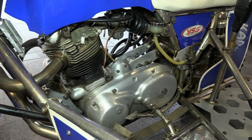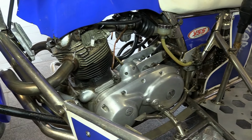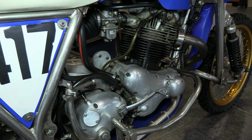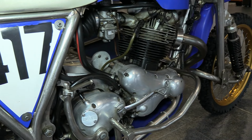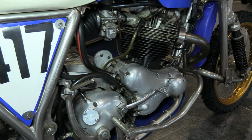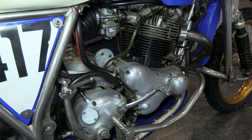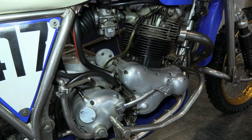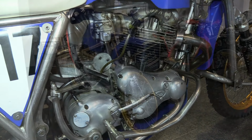But one of the other things about these sidecar racing outfits is the engineering that goes into building them, because not only is the chassis a work of art in its own right, it's finding and then fitting your chosen motor to power it. And when you see how this big Norton's shoehorned into this three-wheel frame, you can see that it's a logistical challenge to get it all to fit.